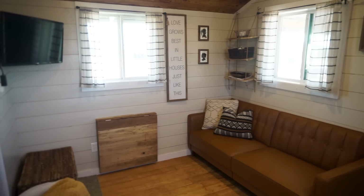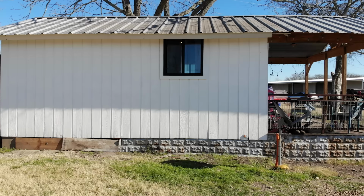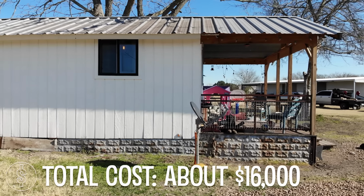Since we already had the structure, just the building itself and the interior stuff cost us around $16,000. It took us 9 months from start to finish.